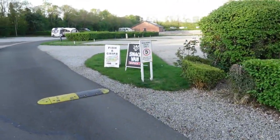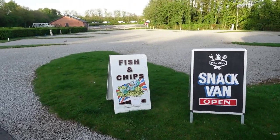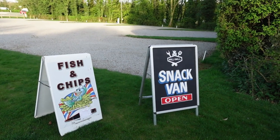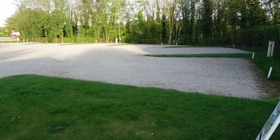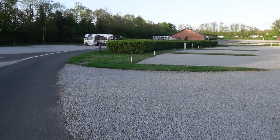Coming down here. Mondays and Wednesdays they do have food on. So today was Monday, they should have had fish and chips, but there was a problem, they didn't turn up. But normally on a Monday it's fish and chips, and on a Wednesday it's the pizza van. And as you can see, it's quite empty. There's quite a few pitches that you could have had.